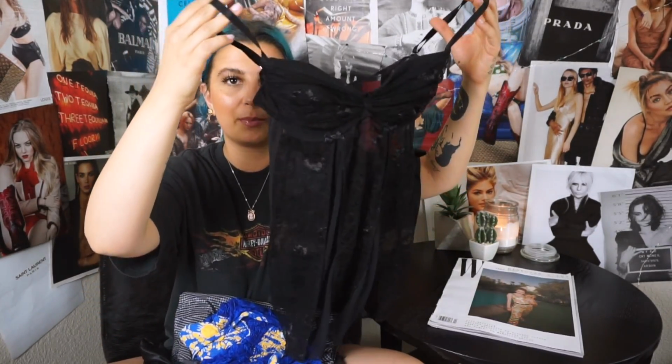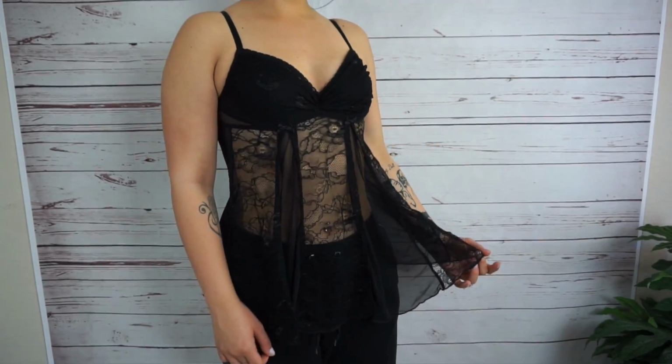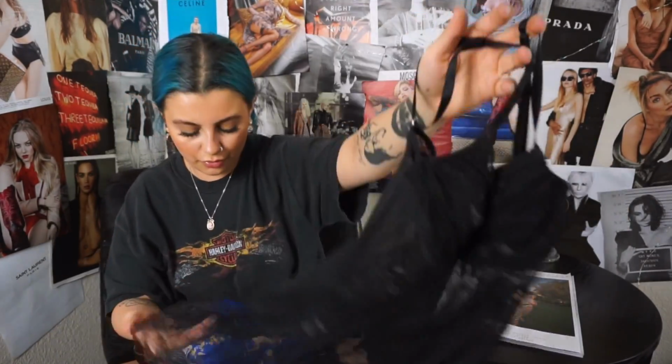This Frederick's of Hollywood little lingerie top, but of course you guys know I wear these as shirts. If it fits, I'm probably gonna keep it for myself. I just love to hoe out, especially in the spring. It has that see-through part at the bottom.